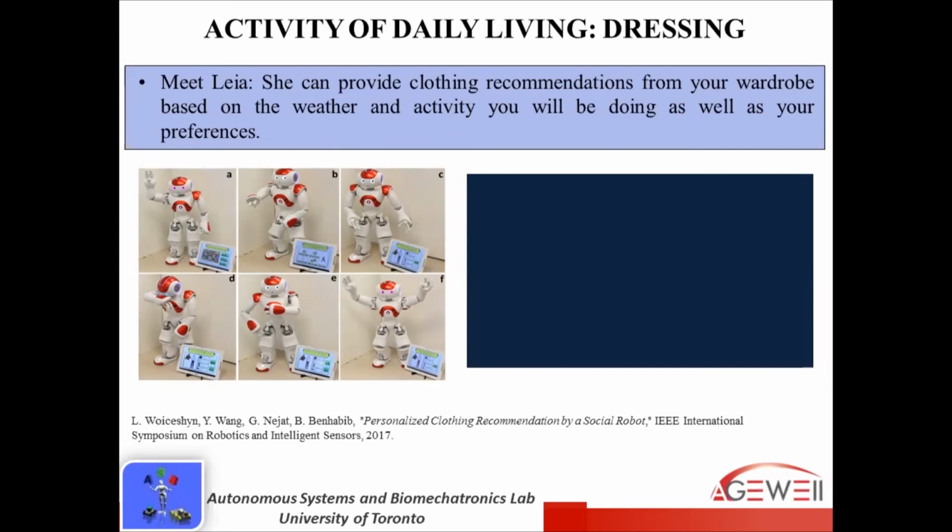And as we're using a lot of different platforms, we noticed that people still react the same as long as the robot does naturally interact with them. So that minimizes their learning of the technology itself, because it's interacting just the same as a person would with them.